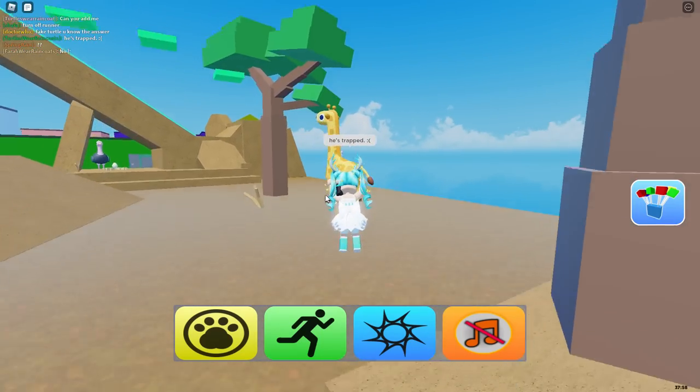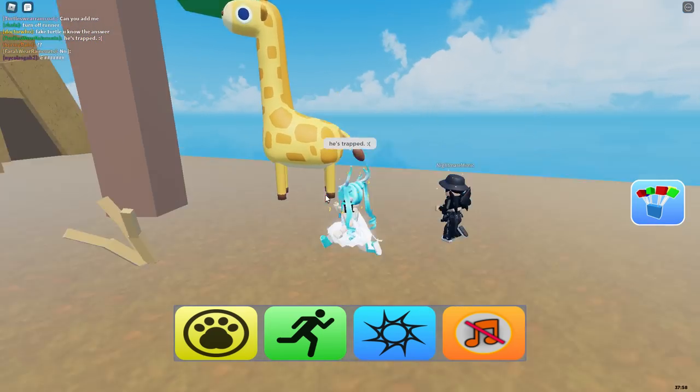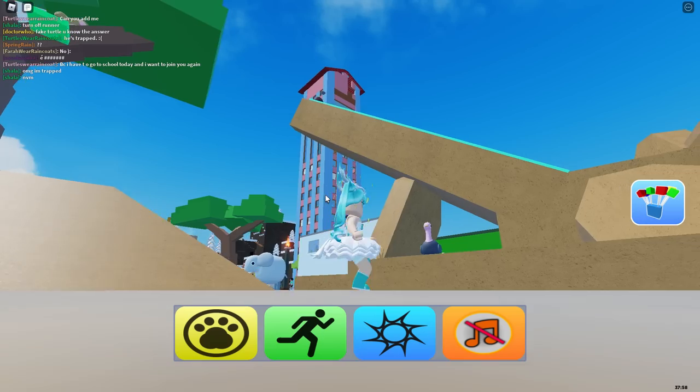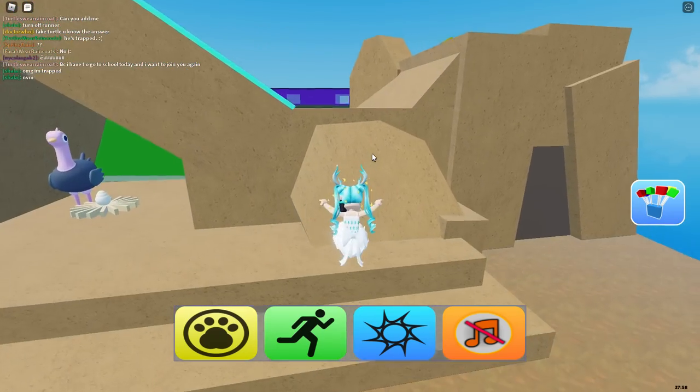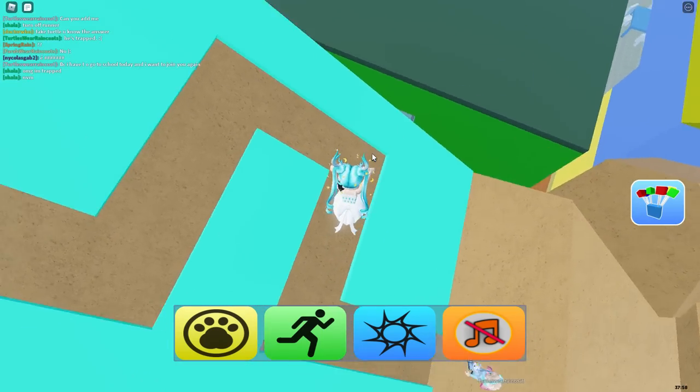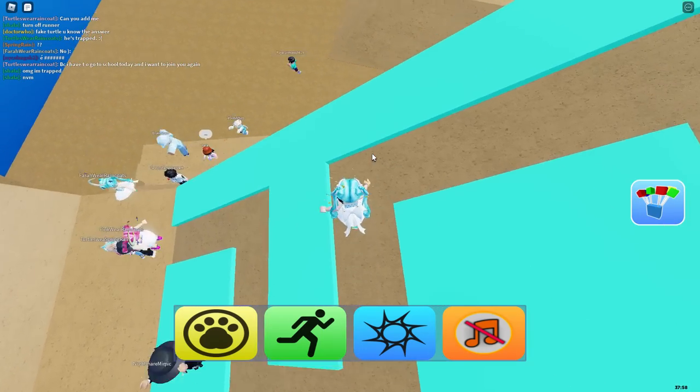Yes. Ooh, giraffe. Giraffe is so cute. Look, the giraffe is adorable. This is so cute. I love it. Okay. There is something up here, though. I don't know what it is. Oh, okay. Don't touch that, guys. That's going to kill you.